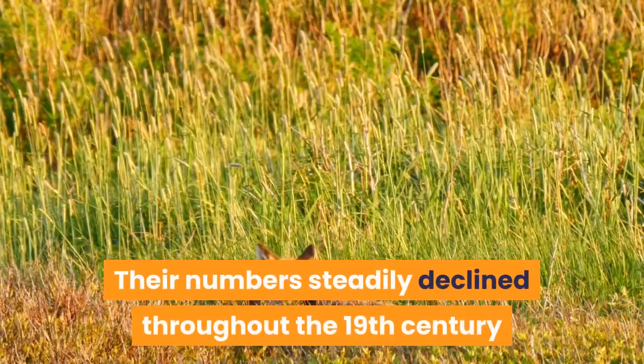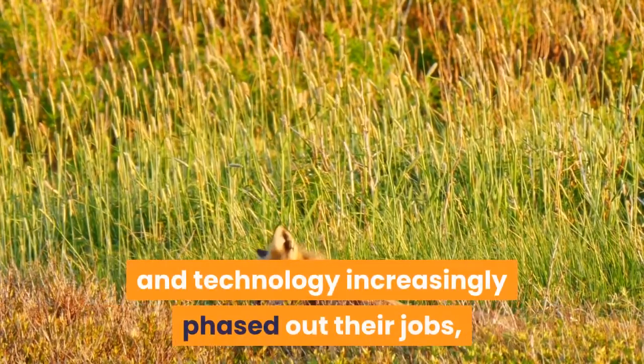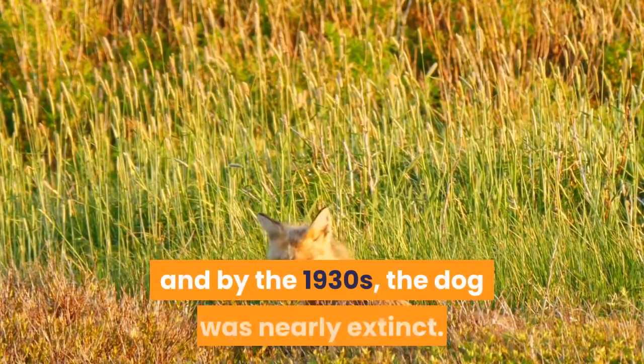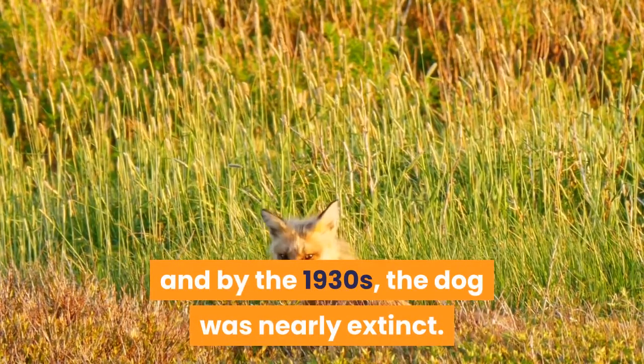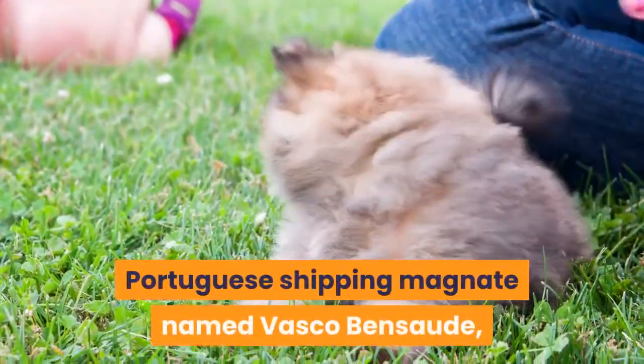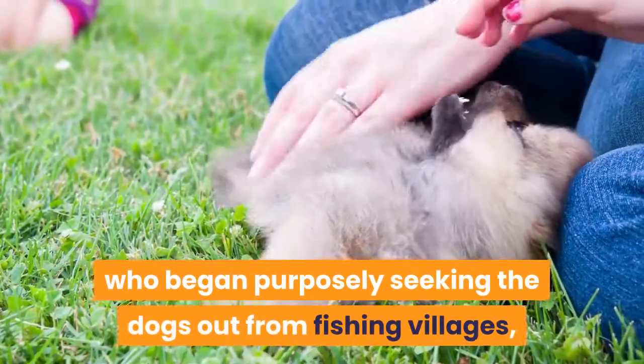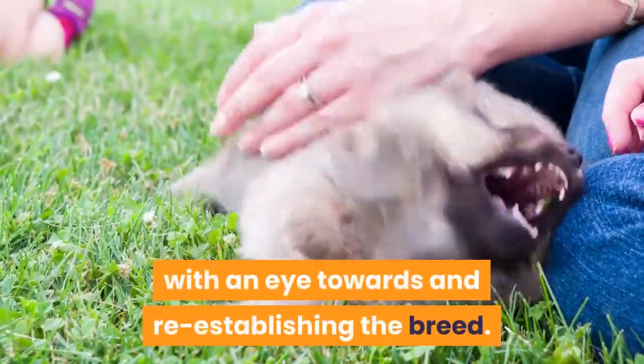Their numbers steadily declined throughout the 19th century as the number of fishermen waned and technology increasingly phased out their jobs, and by the 1930s, the dog was nearly extinct. This tide was reversed in the 1930s by a Portuguese shipping magnate named Vasco Bensaude, who began purposely seeking the dogs out from fishing villages, with an eye towards re-establishing the breed.